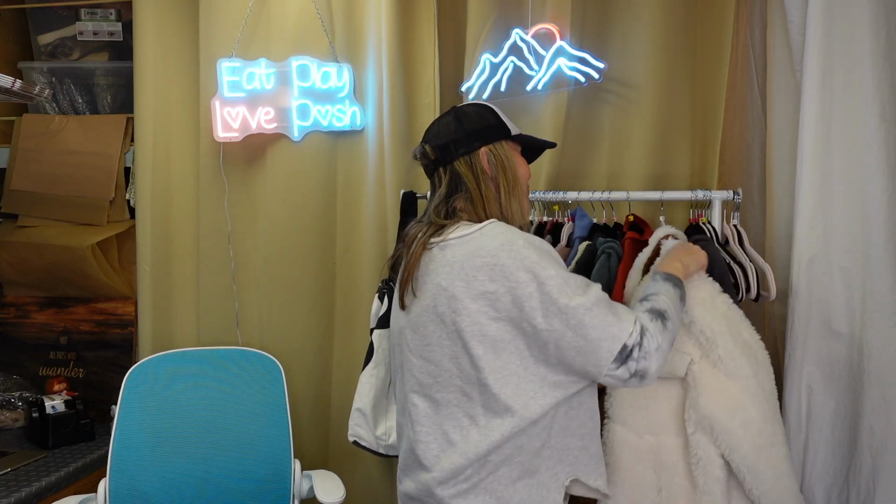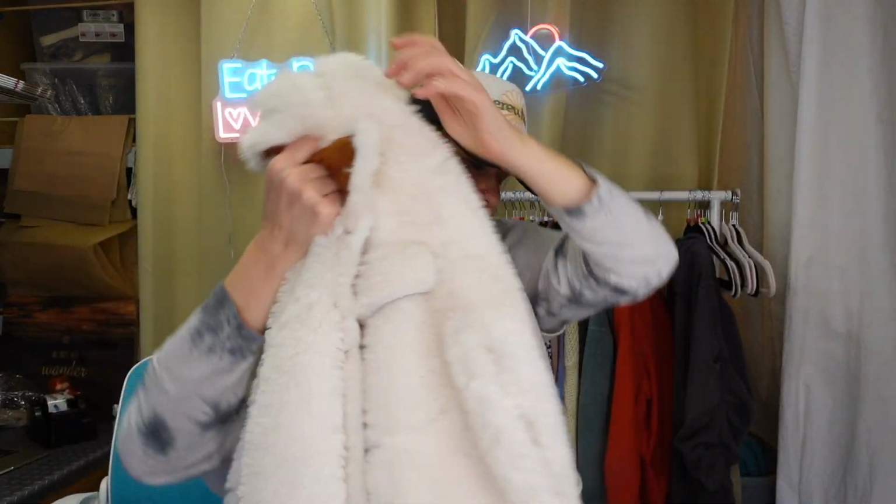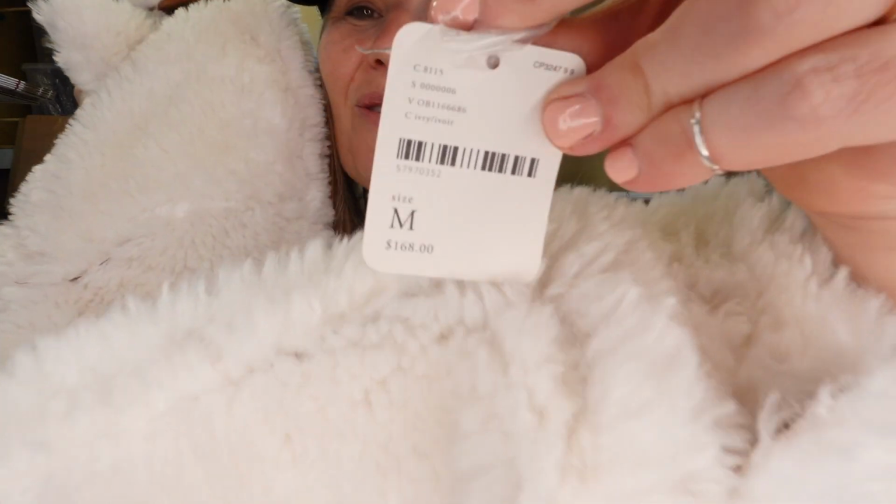I found this Free People coat. It is a furry coat, and gorgeously enough, it has its original tag of $168.